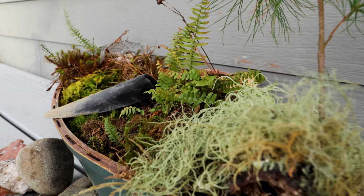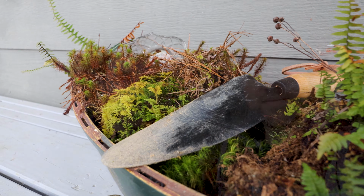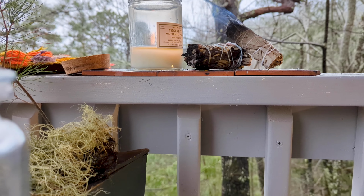Hey, we're back. We had some foraging yesterday that was successful, and we got lots of little ferns and little rocks and just all kinds of little things that we can put into some terrariums that we're gonna be making today. You can make a terrarium just about out of anything, as long as you have some pebbles, some soil, some moss, and some little plants, and then just some decorative things that you can add in there.